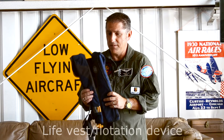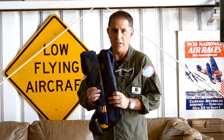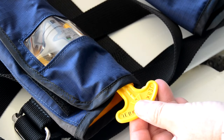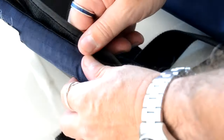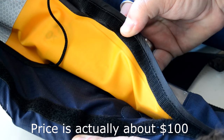A life vest seems obvious in California. If you have to ditch into the water here, you're not going to be able to tread water for very long before your muscles cramp up. This particular one has a quick pull self-inflation tab. It inflates to a high visibility yellow color. It's small and compact and easy to wear. It's made by Mustang Survival and it's about $300.